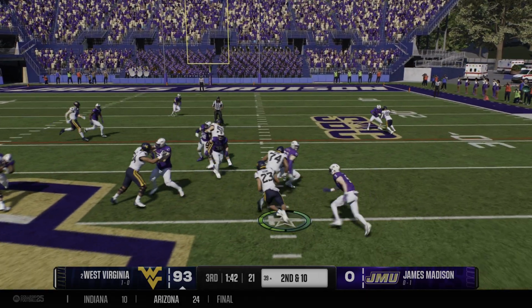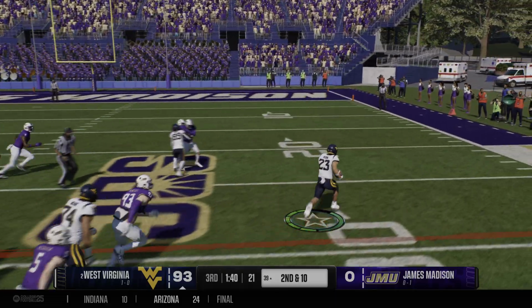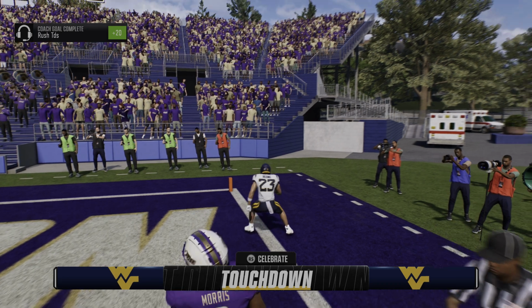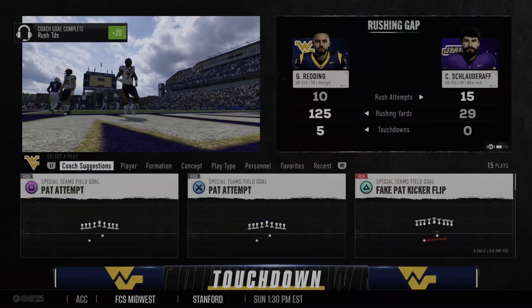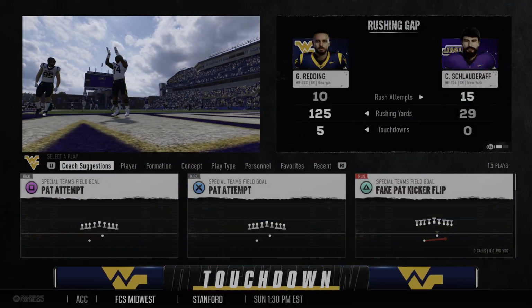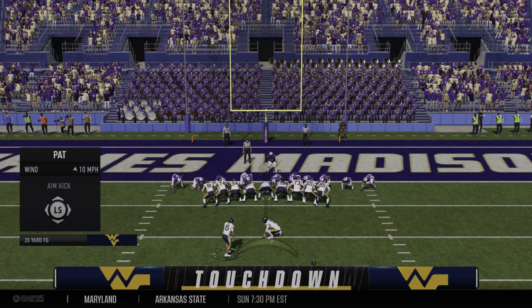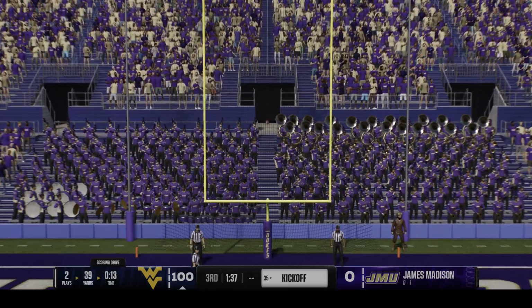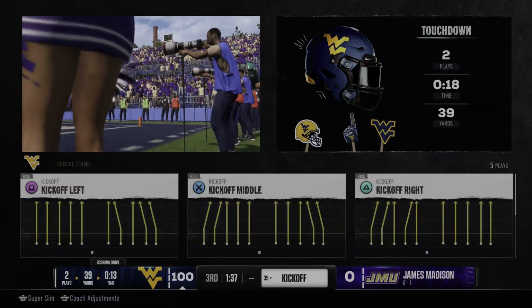From the gun, to give, looking for room. Open space at the 25. Touchdown, West Virginia! And the stomping has commenced. They'll try to add another to their lead. And the extra point will tack another one onto this lead.